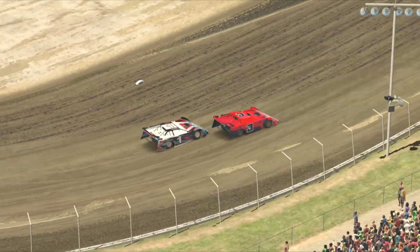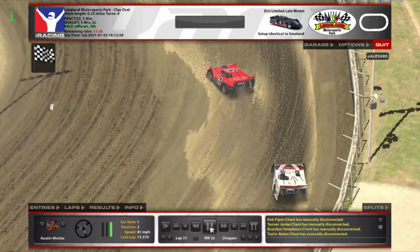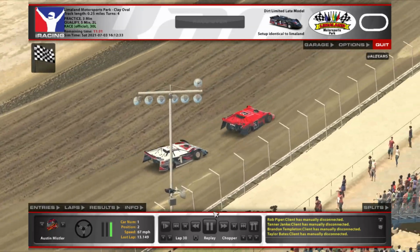Trying to stay low, not getting into him. He stayed really low. He's lucky I didn't clip him, but I was really trying not to get into him. It was just good hard racing. Blocking the line for me going there, and he just had a good straight run off. So that was a lot of fun.